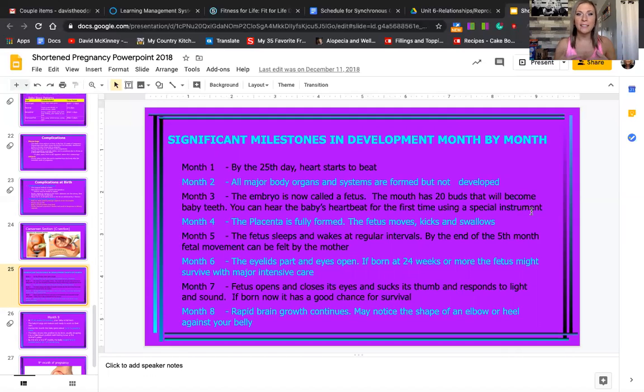And so you could always tell the difference between if I had it on the baby's or if I was picking up my own. But it was a really cool opportunity to be able to listen whenever I wanted. At month 4, the placenta is fully formed. The fetus moves, kicks, and swallows.